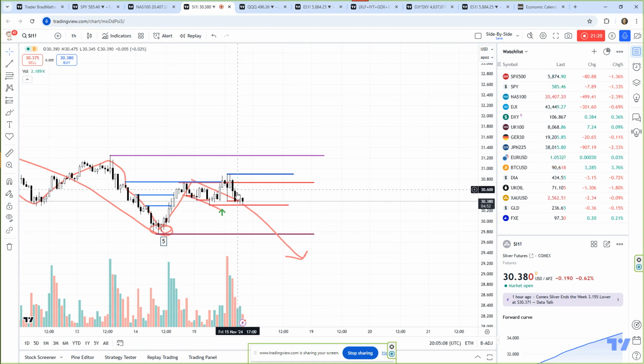What we're looking at here is this consolidation range. So this level has been breached, okay? This level has been breached. These are the levels that we're working with right now for gold and silver. In this case, silver. We're working with 30.89. And we are working with 30.30.